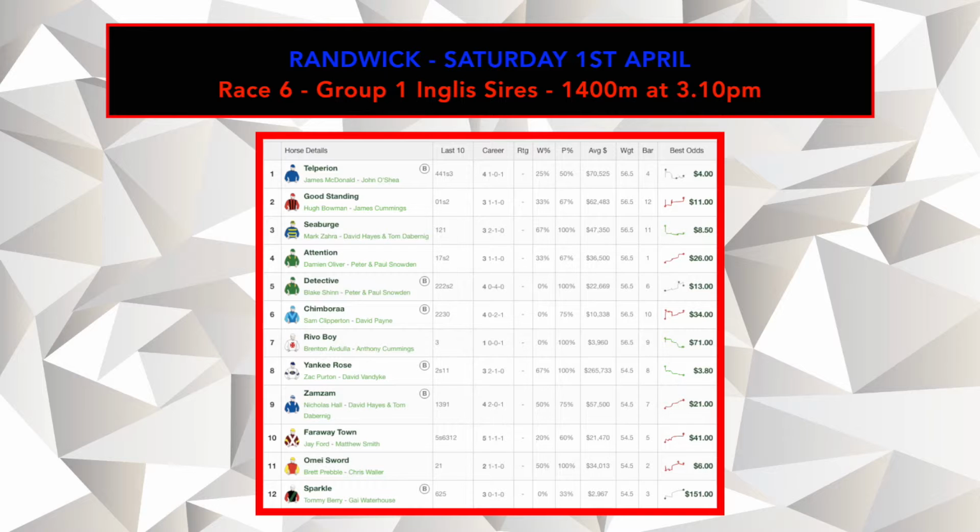Also looking at some other good chances as well. Yankee Rose came 2nd in the Golden Slipper. That was over the 1200 metre journey. It can definitely go the 1400 metres, I reckon. Hasn't won over that range, but looks very good to do so. Backed by the punters at $3.08, it is the favourite for this race. And I'm also having a look at Omi Sword. Looks very good and its form hasn't been so bad. Chris Waller trained horse, hasn't won over the 1400 metre journey, but does well on a heavy 8 track, which is what Randwick is expected to be on Saturday.